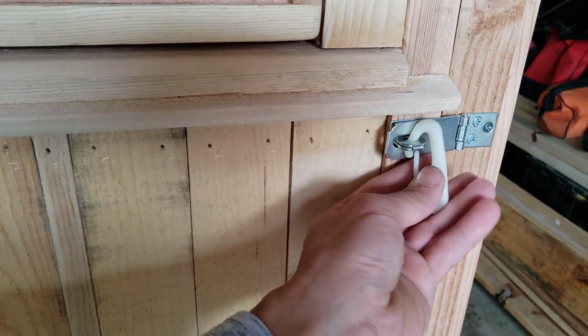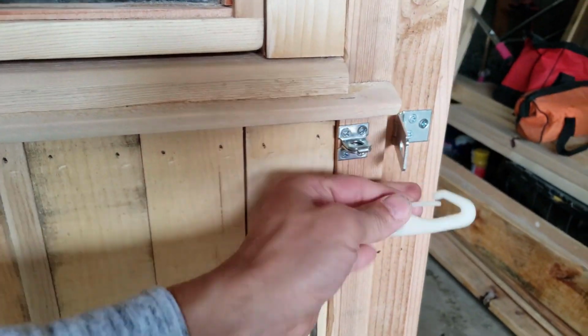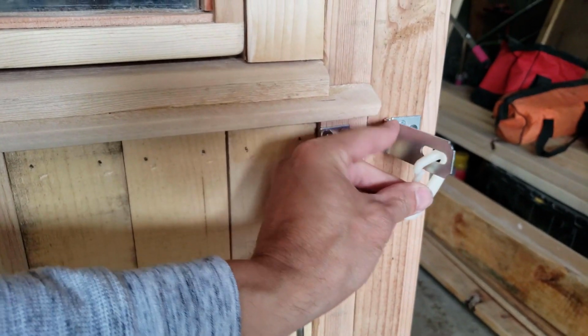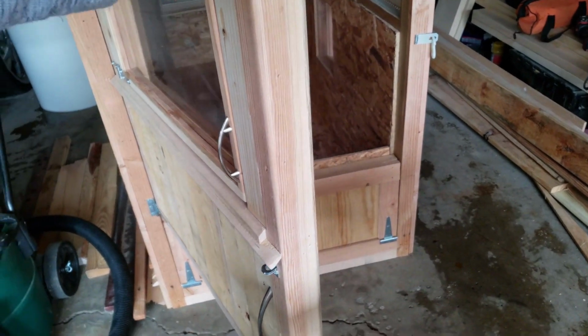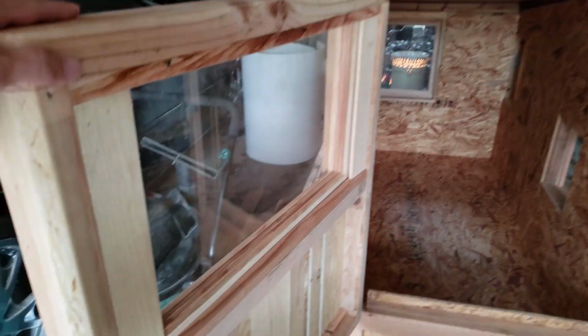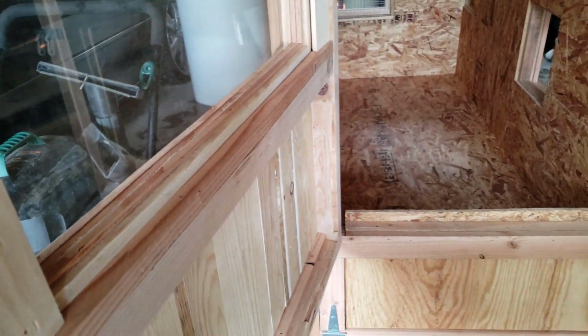Got a nice little latch on there so we can lock things up. Nice little handle. A lot of this stuff I just had left over from other jobs. Some crate wood for the front door there, if you recognize it. Got some nice barn hinges. Just a little closer look. I don't know what we're looking at here, but check it out.